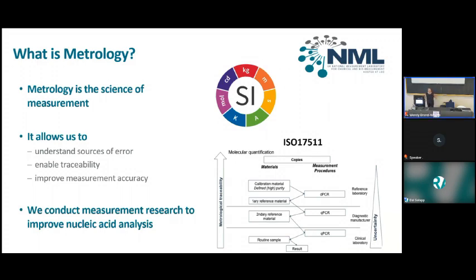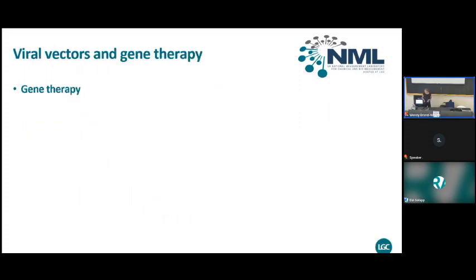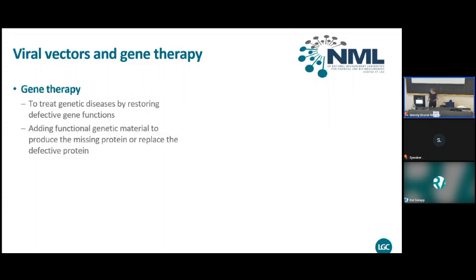And so this is our goal within the National Measurement Laboratory in the UK, to improve nucleic acid analysis. So just a quick overview on viral vector and gene therapy. Essentially, we're trying to treat genetic diseases by restoring defective functions. And we do that by either adding in the correct protein, the correct genetic material to make the correct protein, or we try and remove and replace a defective protein.